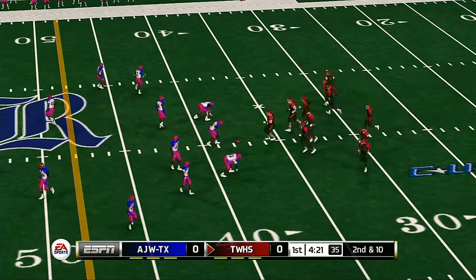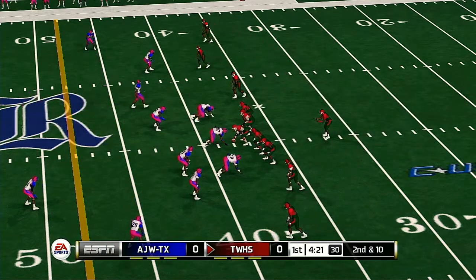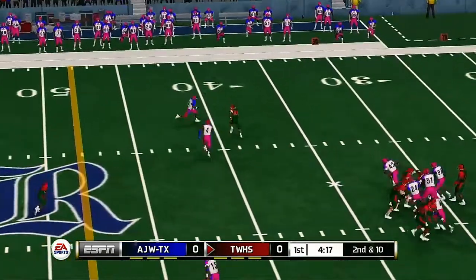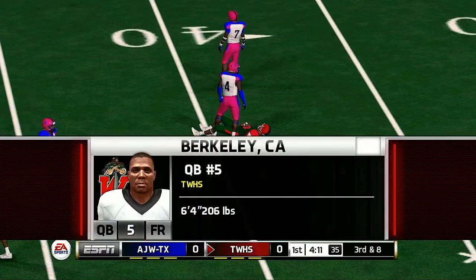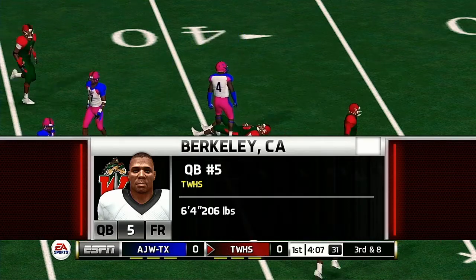Second and 10. Ball on the 38-yard line. They'll line up with 5 wide receivers. Caught, a big hit there to stop it. The defense might be licking their chops right now, Herbie. We've got a change at the quarterback position. We know the kid is talented, but you got to know the defense is going to come after him.